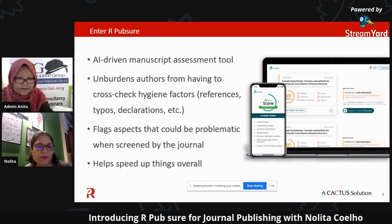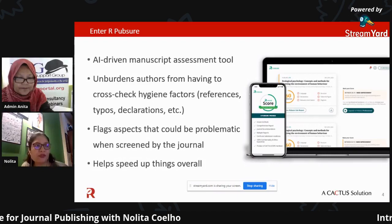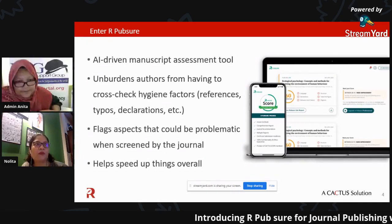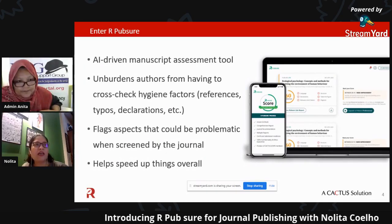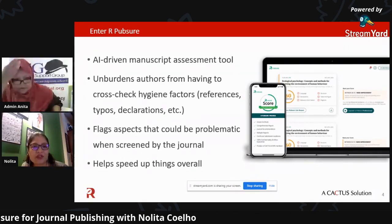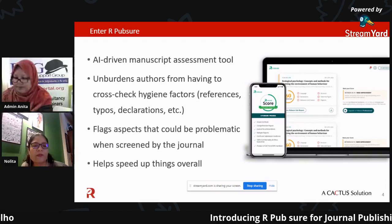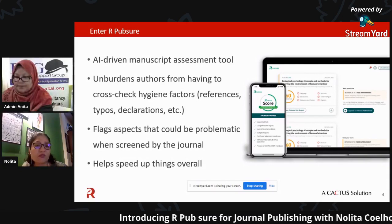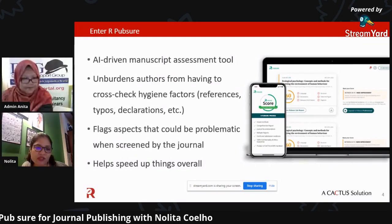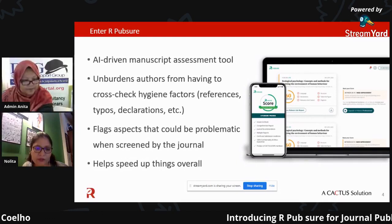What is Pubsure? Pubsure is a completely AI-driven manuscript assessment tool, so it does not involve human intervention. These are proprietary features that we've built, or we've partnered with the best in the industry, to bring a manuscript assessment and journal publishing solution to authors. It simplifies and removes the stress from having to cross-check every hygiene factor. Are my references right? Typos? Have I included the right kind of declarations around funders, etc.?